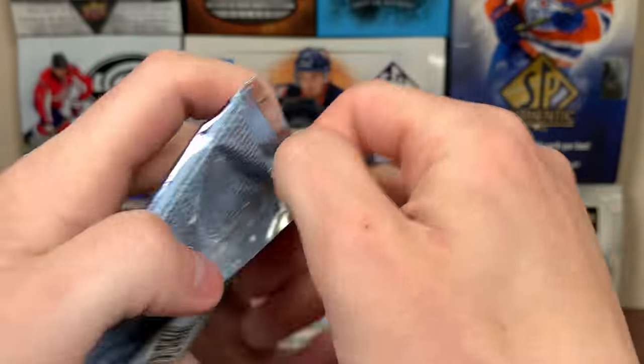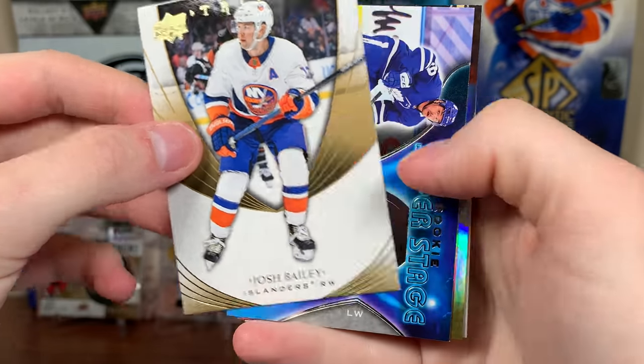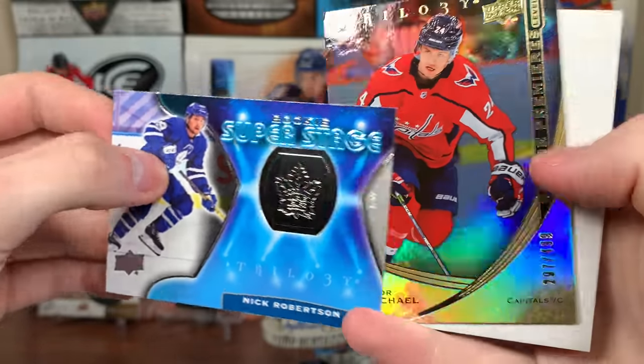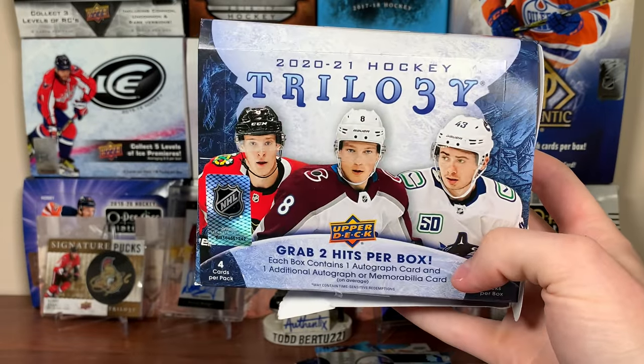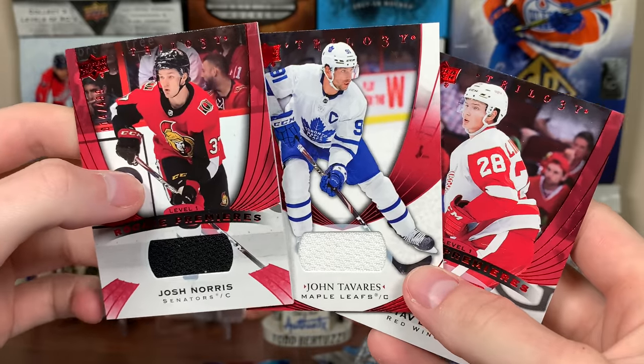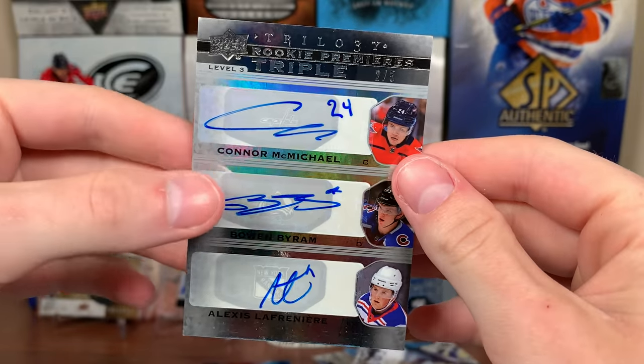All right, final pack here. Good pull, I would say. 2 out of 5 with the first overall pick. Josh Bailey. Another Super Stage. Nick Robertson. Hey, there's Kyle McMichael, $4.99. And Ovi. So yeah, guys, there's two boxes of Trilogy. I do like Trilogy. I wish we didn't get shorted on the first box, but can I really be mad?